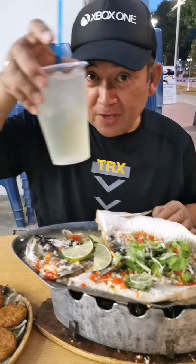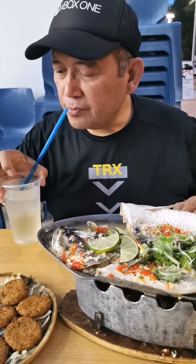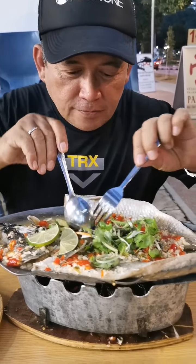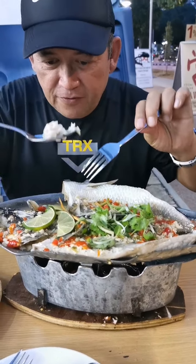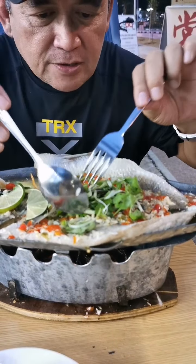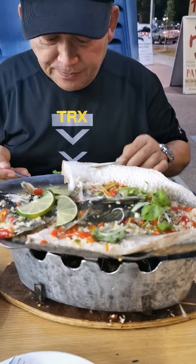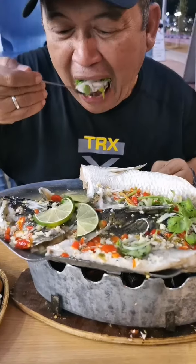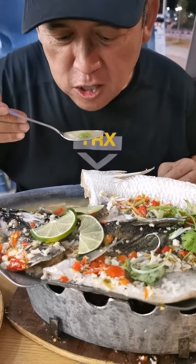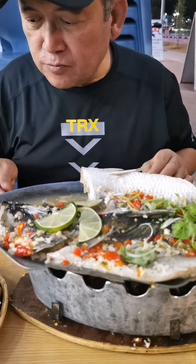And we also ordered the lemon grass dish. It's a bit spicy, huh? But shock. Fish. Bismillahirrahmanirrahim. Very nice. Very hot from cooking. Okay.